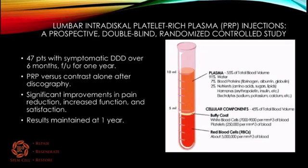Here's a study looking at lumbar intradiscal platelet-rich plasma injections, prospective, double-blind, randomized. This study came out last year. 47 patients who had symptomatic degenerative disc disease over 6 months were followed up for 1 year with the treatment.